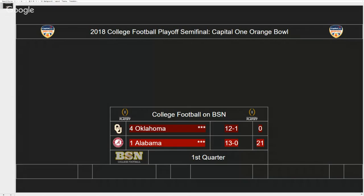4th and 4, Oklahoma's going to go for it. Gutsy, only on the Oklahoma 48. Gutsy to go for it. You got Austin Seibert, who's a solid punter, solid all-around kicker. He does everything. Man in motion is going to be Kennedy Brooks. 1 guy wide right, 4 guys wide left.